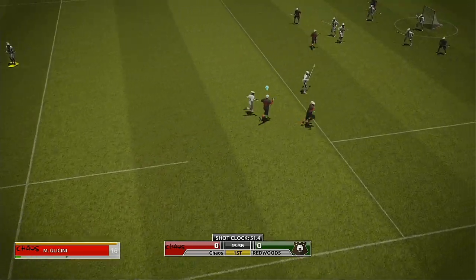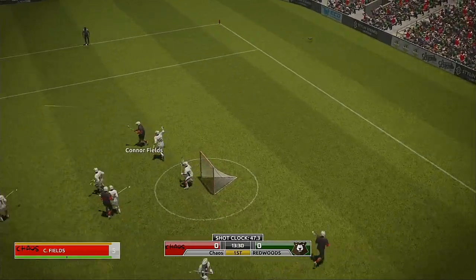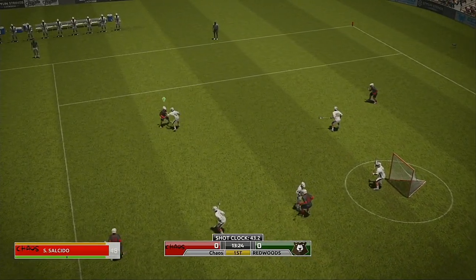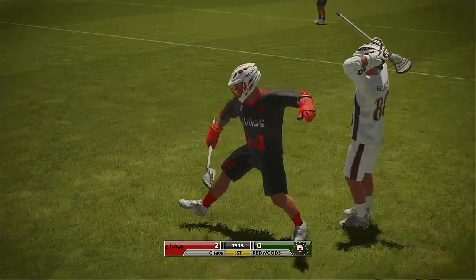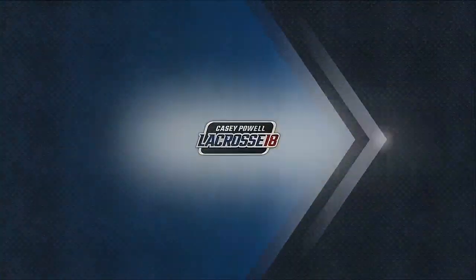Receives the ball. Left side left, left side right. Left side center, left side left. Here's a look, what a snipe from 54. Nails the two-pointer. Outstanding accuracy.